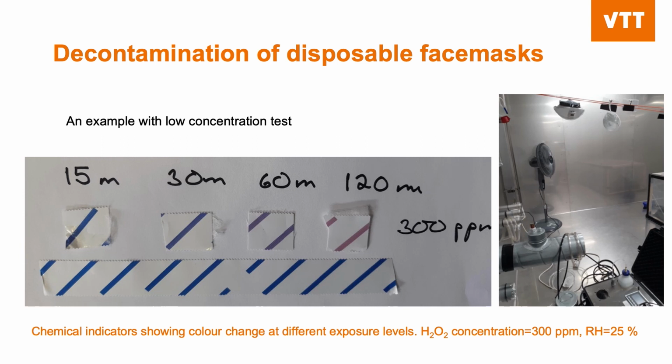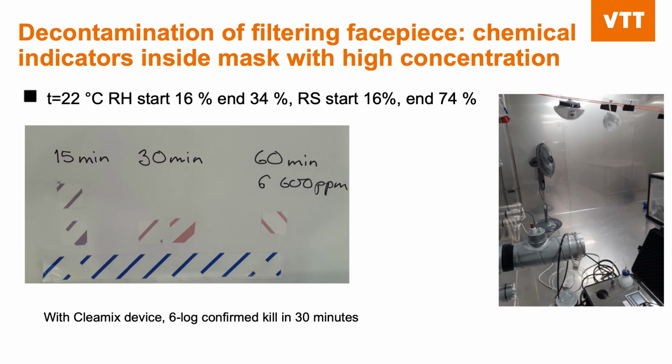Now after that, another test was done, and this time we manipulated the conditions a little bit to our benefit, because as we discussed last time, our hydrogen peroxide generator is extremely efficient, so the relative humidity doesn't increase that much. Of course when you get hydrogen peroxide in the chamber, the relative saturation rises, but the humidity pretty much stays at the same level. So the other test was done with the higher relative humidity. We actually didn't artificially raise it, but we put the target to 600 ppm in this case.